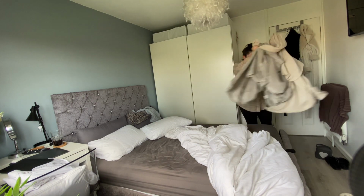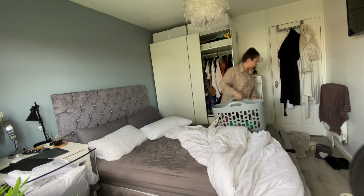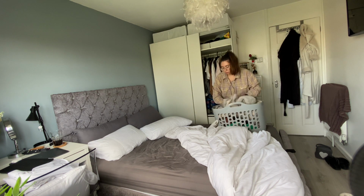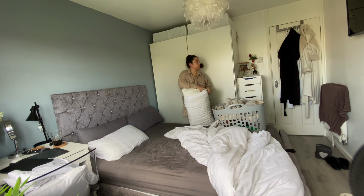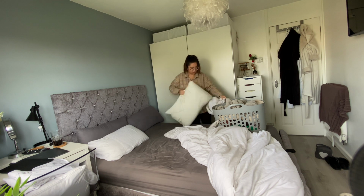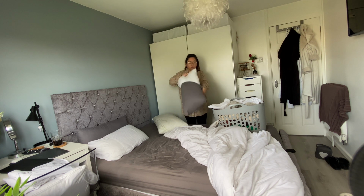Also, I realized while I was filming this that the camera was slightly wonky, so sorry if that's a little bit annoying, but I'm starting off by stripping the bed and taking that all down to get put into the washing machine, because I love having fresh bedding. I sometimes do this on a Saturday, sometimes on a Sunday, just depends what I'm up to.